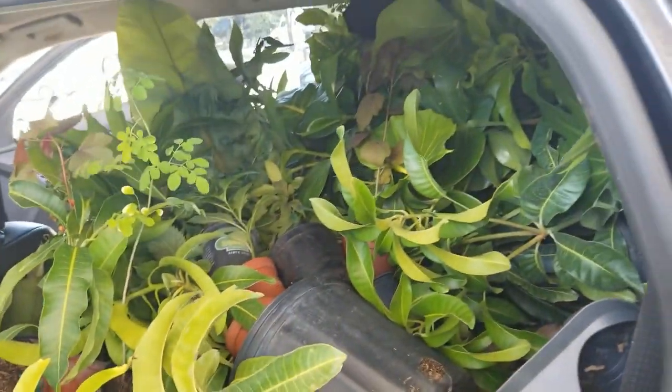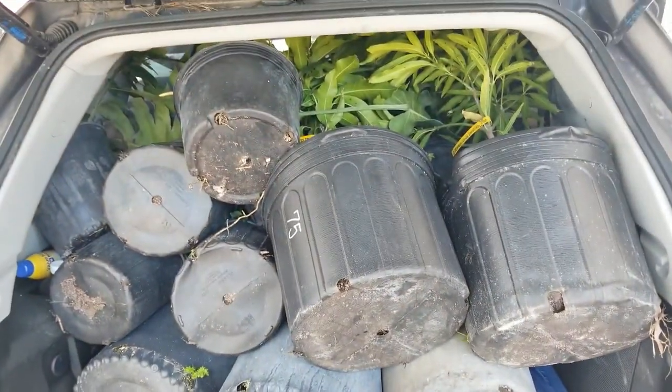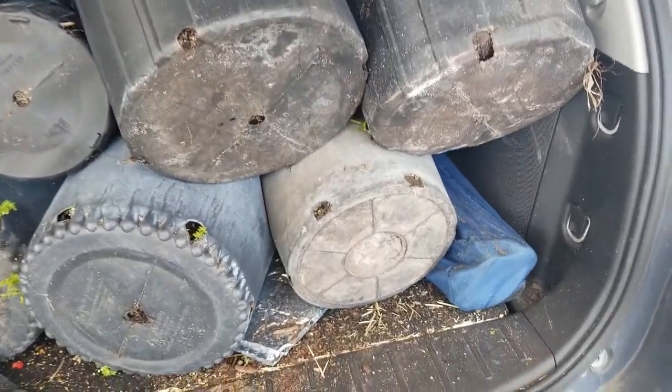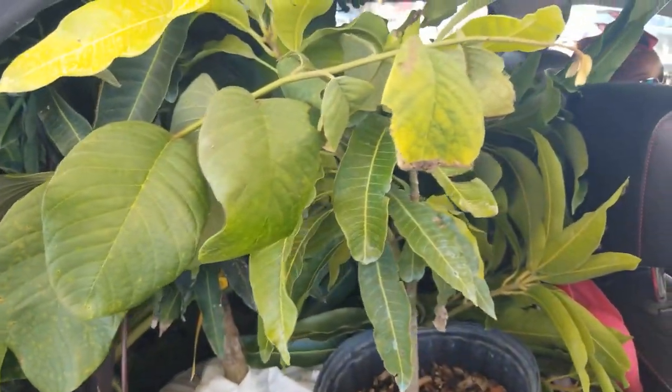So fam, it was a little bit tricky, but it got done. I got all of my plants in the vehicle, which is no surprise because they were going to get in there one way or the other. I invested too much in getting them, so they were coming home with me. But it wasn't easy, and we got it done.